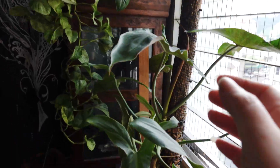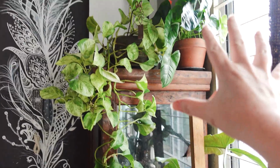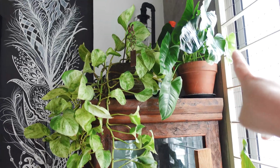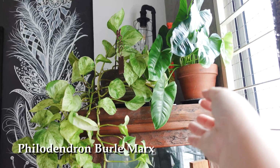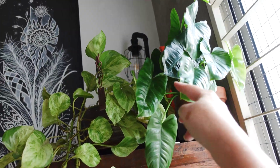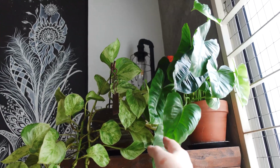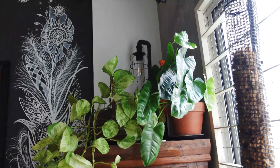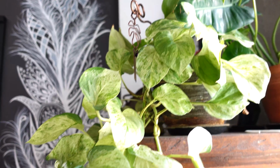Okay, let's get back to here. Yep, last two plants on top here. This one is an extra Burle Marx. Well, it's a Burle Marx variegated, but I cut off the non-variegated parts and I just planted it in a pot. And now it's growing like crazy up here. I was going to give this away as a gift, so I might still do that. This is an old plant of mine.